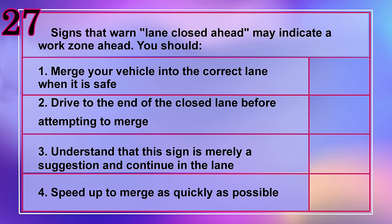Question number 39. Drinking coffee after drinking alcohol: 1. Decreases blood alcohol content. 2. Cancels the effect of the alcohol. 3. Has no effect on blood alcohol content. 4. Increases blood alcohol content. Correct answer is 3. Has no effect on blood alcohol content.